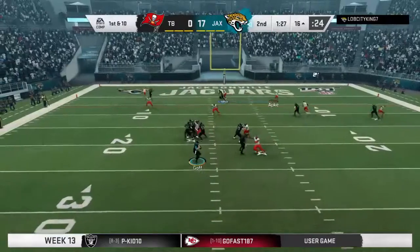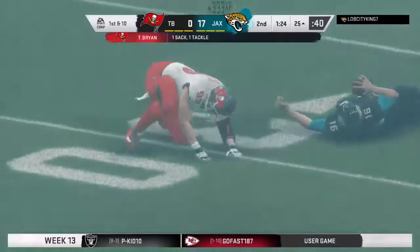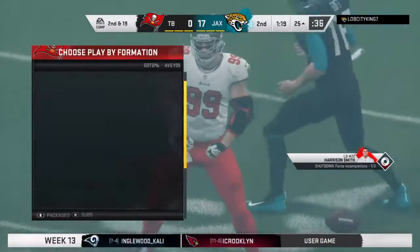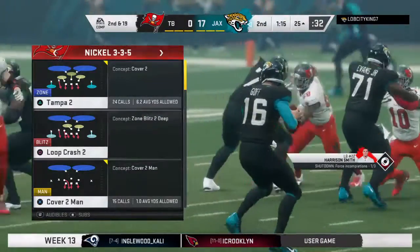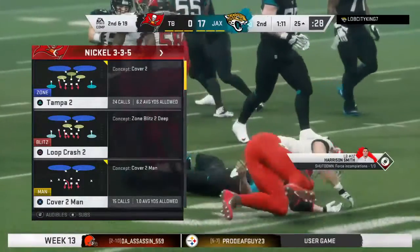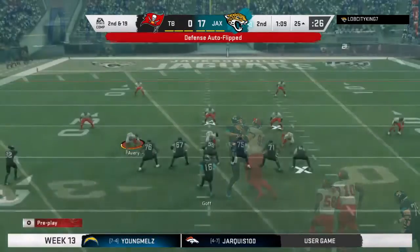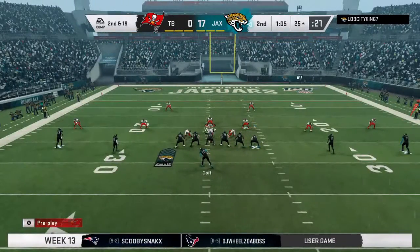On 1st and 10, Goff. In trouble, and he's taken down. Well, maybe that can give him a little bit of a pick-me-up, a little bit of a jolt. One of the few things that's gone right defensively. Because other than that, it's really been a first half to forget. After the sack, it's 2nd and 19, and the road gets a bit tougher from here.